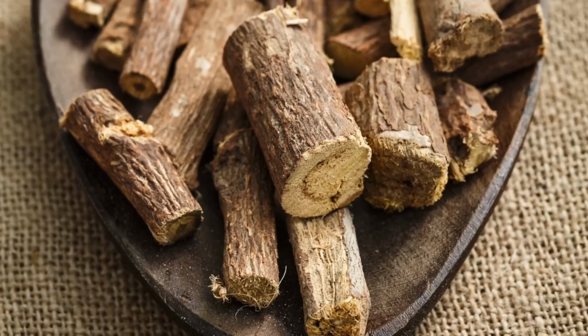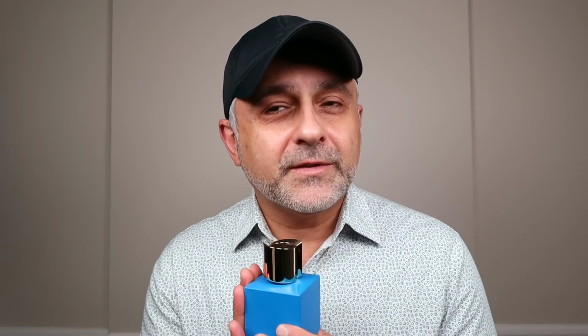And here's the kicker with this one. I'm obsessed with anise. I'm from the Mediterranean. I love drinking anything that is created with anise or licorice. And according to the notes, this one has tons of anise. I don't get it. It does not come forward for me. It doesn't appear.